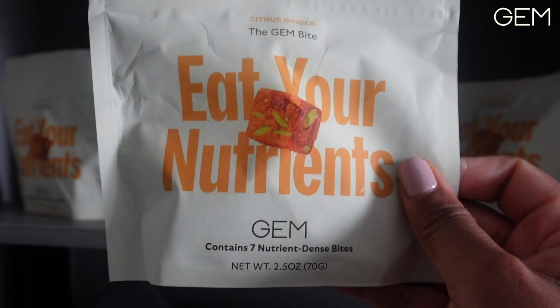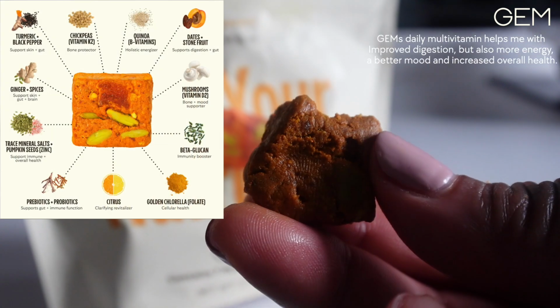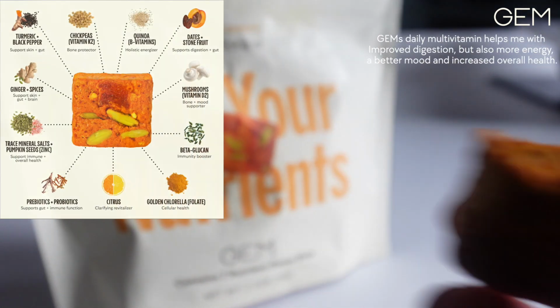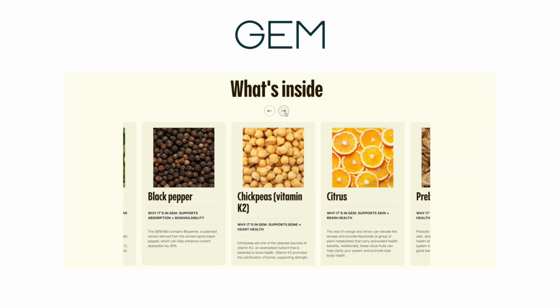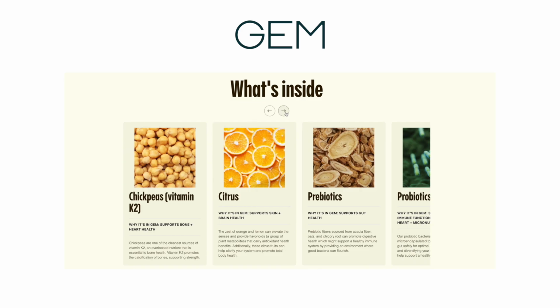But the good thing is my daily vitamin, you guys know I use Gym. I've been partnered with them for some time. Their multivitamin is actually really, really good for digestion. So I can use that in lieu of my chia seeds because their multivitamin has acacia fiber, oats, and other ingredients and prebiotics to help keep you flowing and moving and keep you regular. So I love them for that reason.